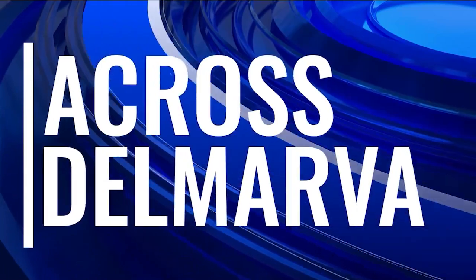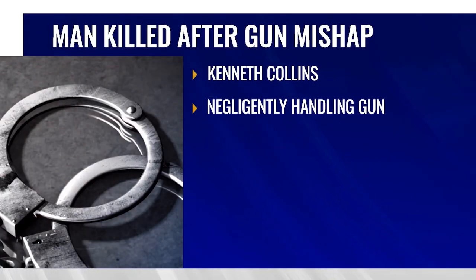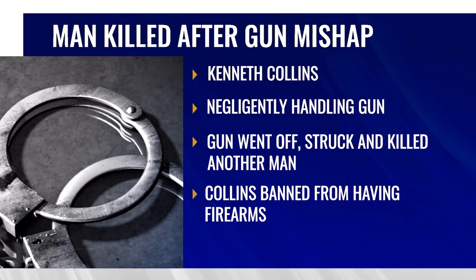Dover police have arrested a man they say accidentally shot and killed another man. Police say Kenneth Collins was negligently handling a gun at a Courtside Drive apartment, causing it to fire and strike the other man. Police say Collins is barred from having guns because of a prior felony.